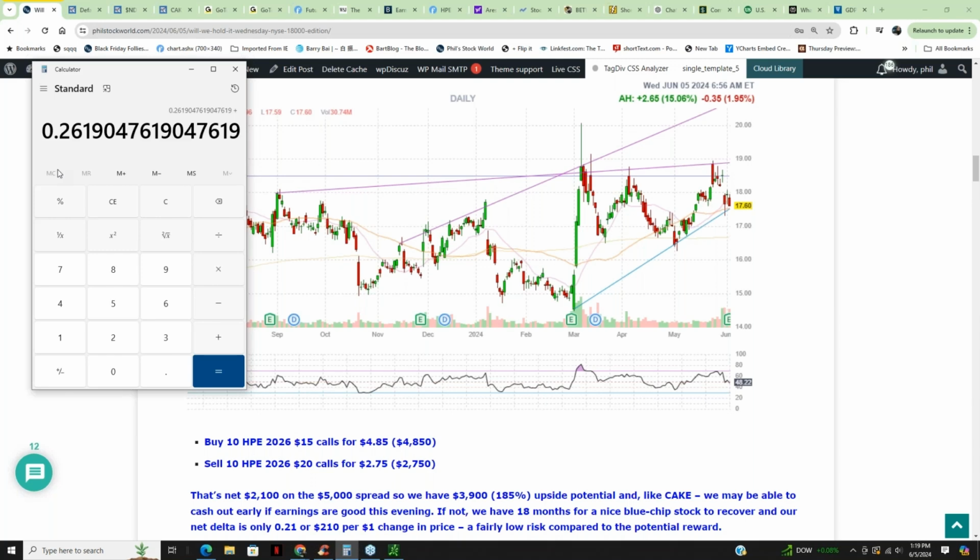Now we plan to make 185%, so there's still plenty to go. And now it looks a lot safer than it did. In fact, now it's actually still a great trade, right? Because what I say is 26.50, and it's a $5,000 spread. So it's still going to make 23.50. And 23.50 divided by 26.50, still going to make 88% more from where it is now in the next 18 months.